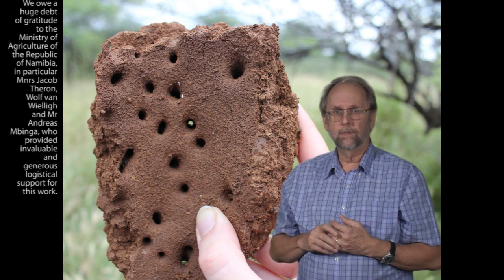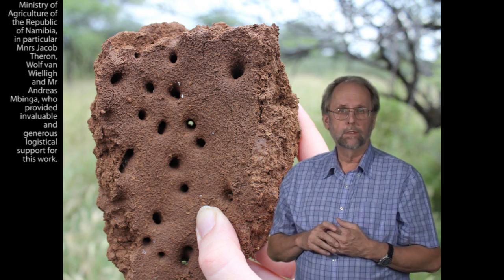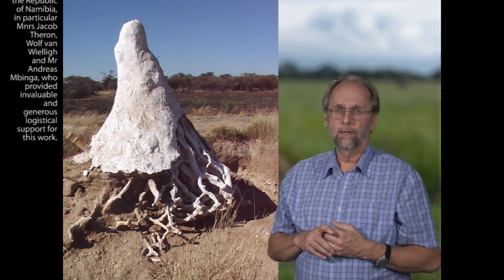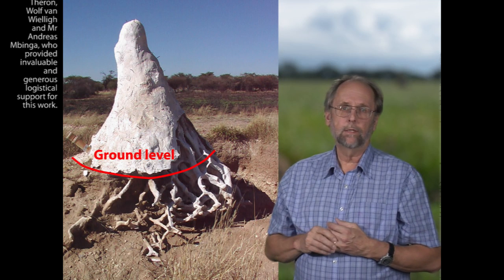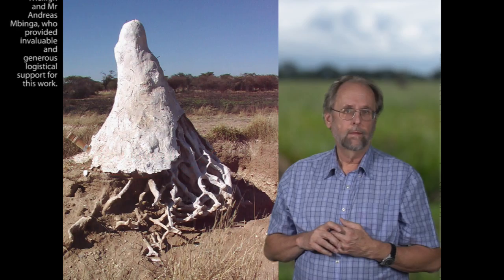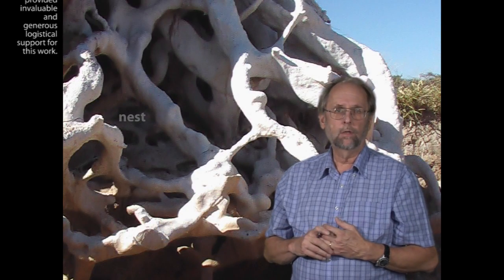Here's what the inside surface of a surface conduit looks like. Note the numerous holes. These are the inside openings to the egress complexes. The surface conduits extend the entire height of the mound. This is a cast mound where we excavated around the base. Ground level is about here, and we washed away the soil to reveal the underground cast. You can see how the surface conduits penetrate below the ground and envelop the nest, which is just behind the network of large tunnels.